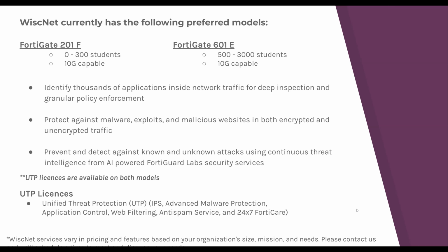Both of these firewalls, you can add UTP licenses to them, the Unified Threat Protection. The FortiGate firewalls without UTP licenses do come with SSL inspection and application control. But if you'd like to take advantage of malware protection, intrusion prevention, web filtering, that will require additional licenses. And both models come with 24/7 FortiCare, so we have access to 24/7 Fortinet support. Currently we do not offer self-service with Fortinet support. So if you think you need to contact them, or if there's an issue that our support team cannot resolve, we can always reach out to Fortinet support.